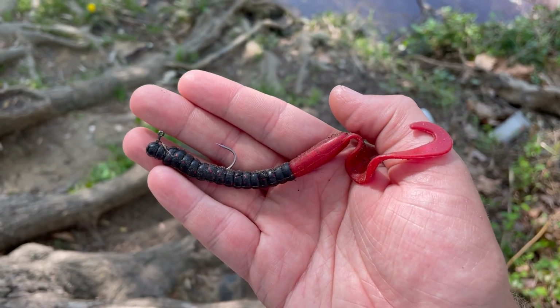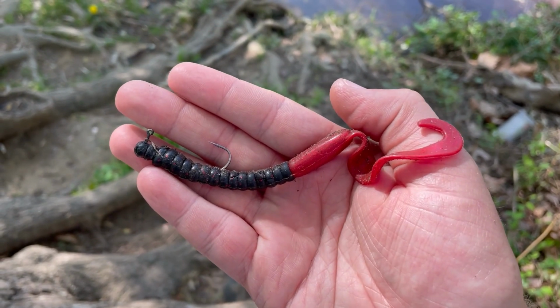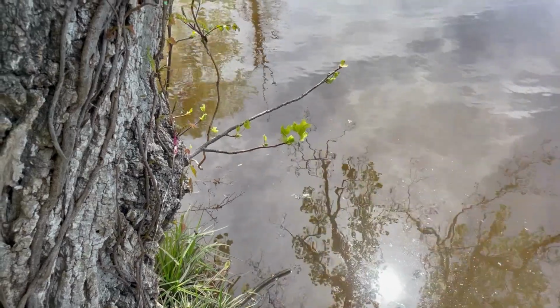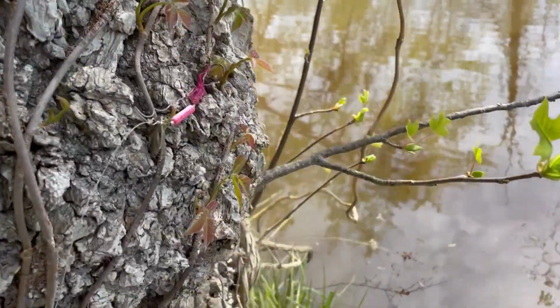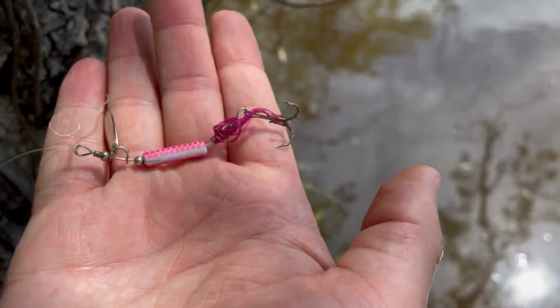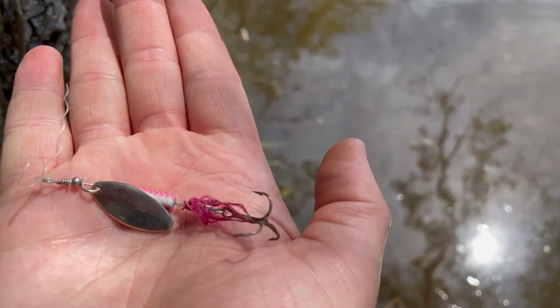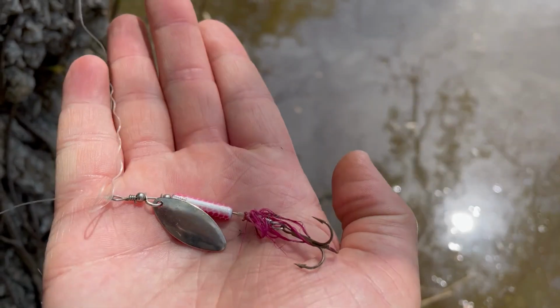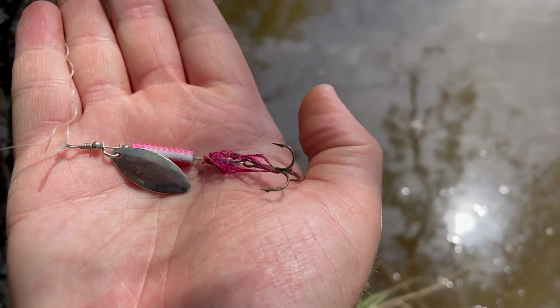Just rolled up to the spot and already found a pretty nice Texas rig on the ground. Well, it's on a jig head. I guess this is more of a Ned rig. Check it out, guys. We got a rooster tail right here on this tree. That was an easy one to get. I'm surprised no one went back for this one. I think that rooster tail is one of my most found lures besides just like Senkos.